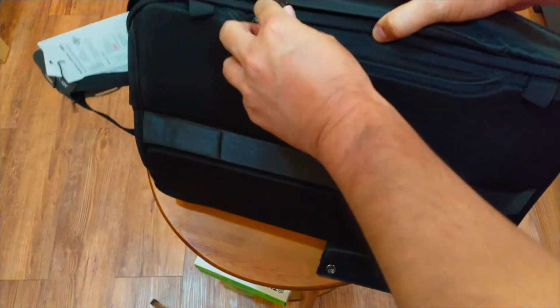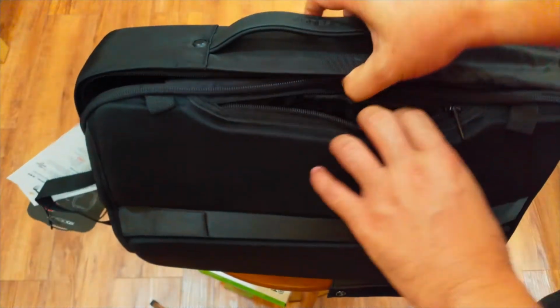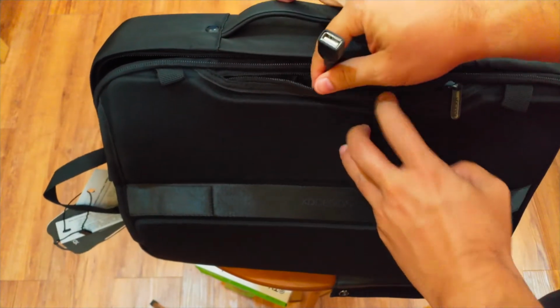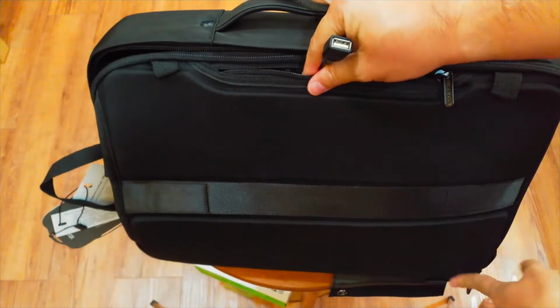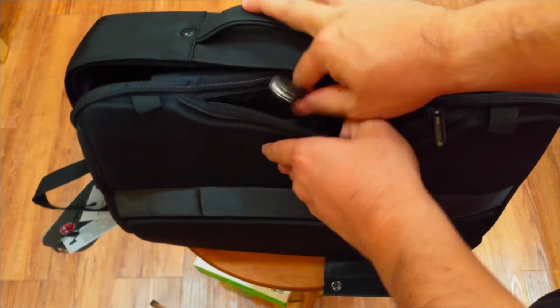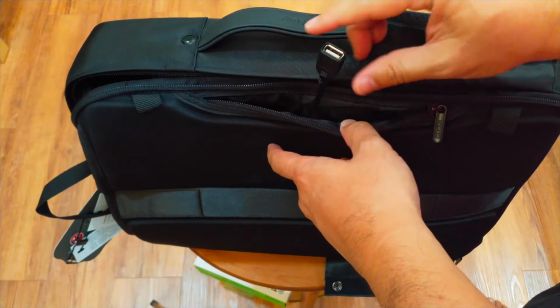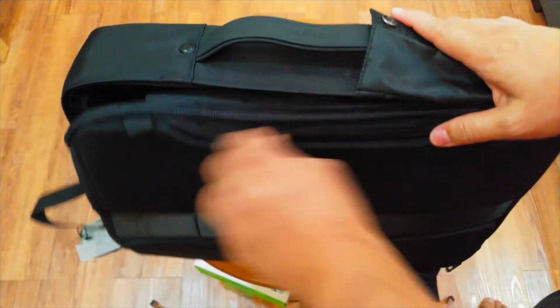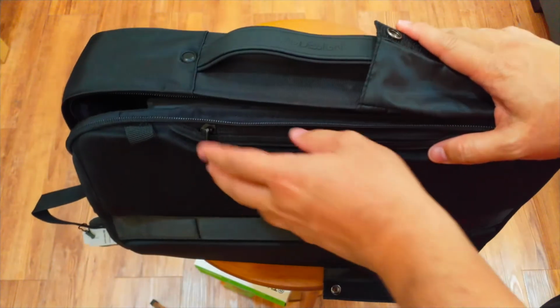At the top, there is a little zipper here, and that houses what is called the charging port. Now, on the Bobby, you had this somewhere along the straps here, but in the Bobby Biz, this is hidden here. You could actually have the short cord and your phone nicely saved inside here, and it's charging, and you can zip it up. All right, that's one way to do it.